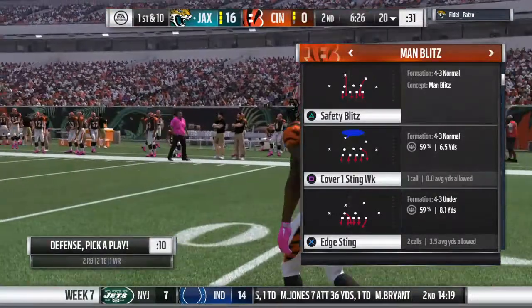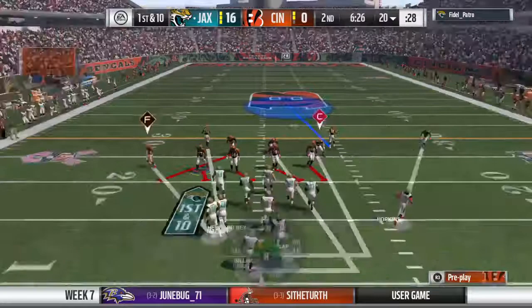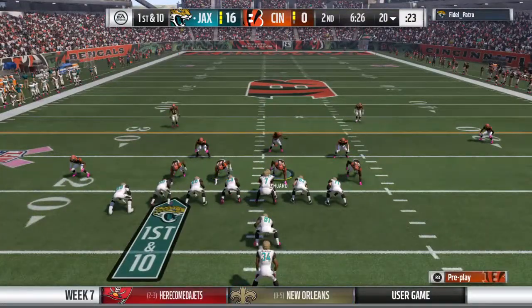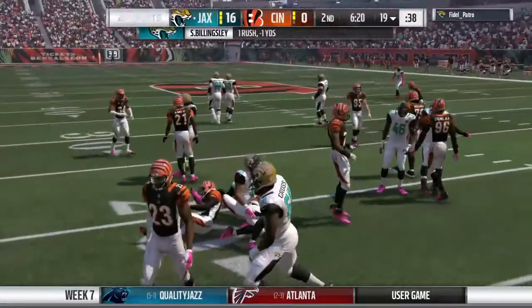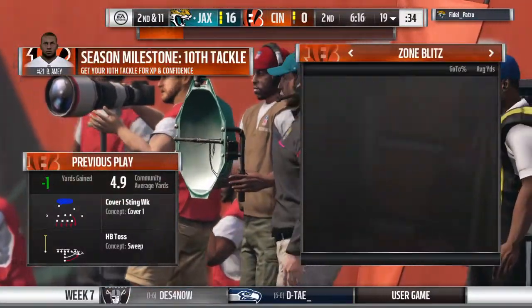To be able to take exactly what happened before, replicate it. They may have to make a few additional changes along the way because I'm sure the defense will make some adjustments, but they've got to have great confidence having scored the last time out. Now they'll run it on the toss. And he is going to lose yardage here. That's going to go as a loss of a yard, and it'll be 2nd down.